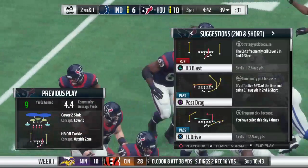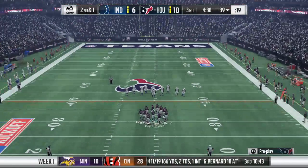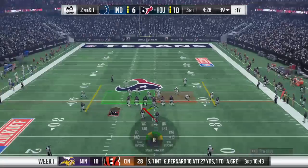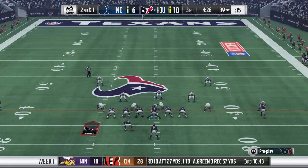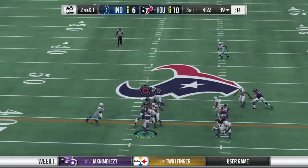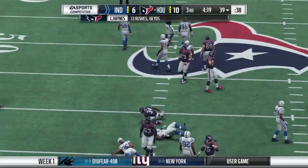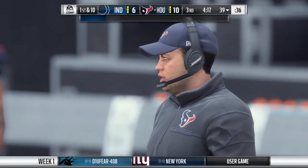First play of the drive, let's give credit all around. Excellent blocking, but the guy carrying the ball, he was the finisher. A really nice run. Here we go. Now a handoff here to his running back. Only a gain of a yard, but that's all they needed, as that's going to move the chains.